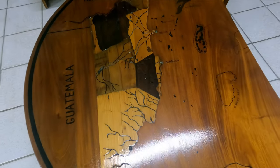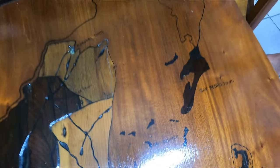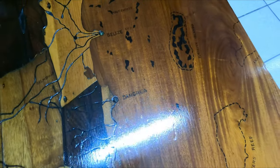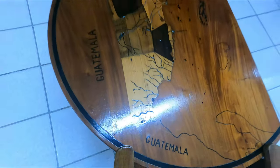This is a map of Belize. Showing you everything. Up here we have Mexico, right across from Belize. We have the keys that are in front of Belize. And we also have Guatemala, that is on the western and southern side. Pretty much cool, guys.